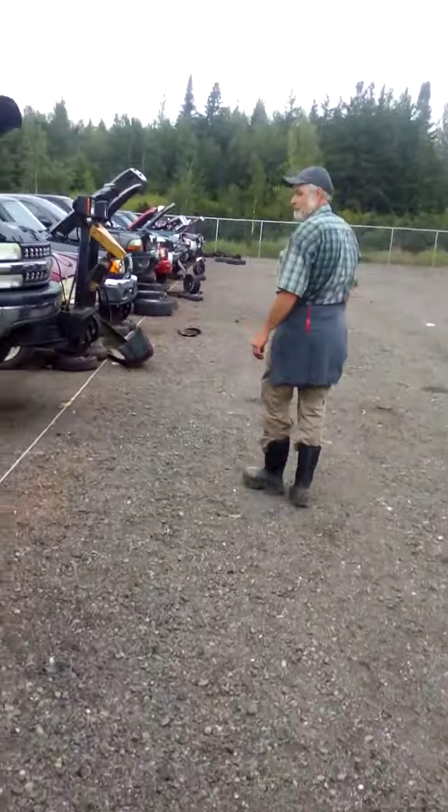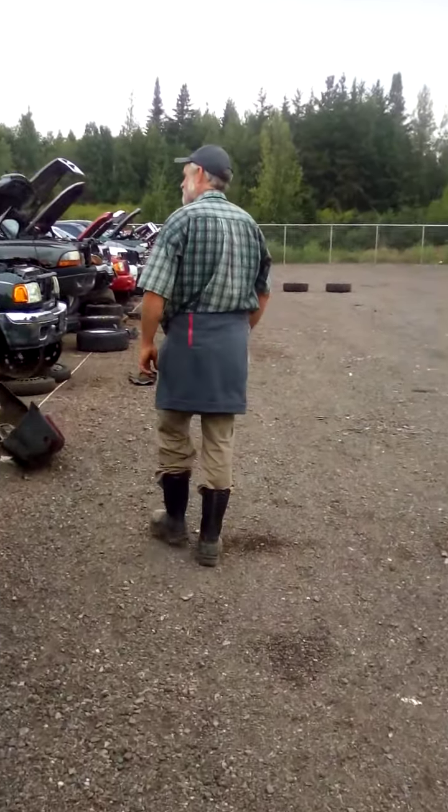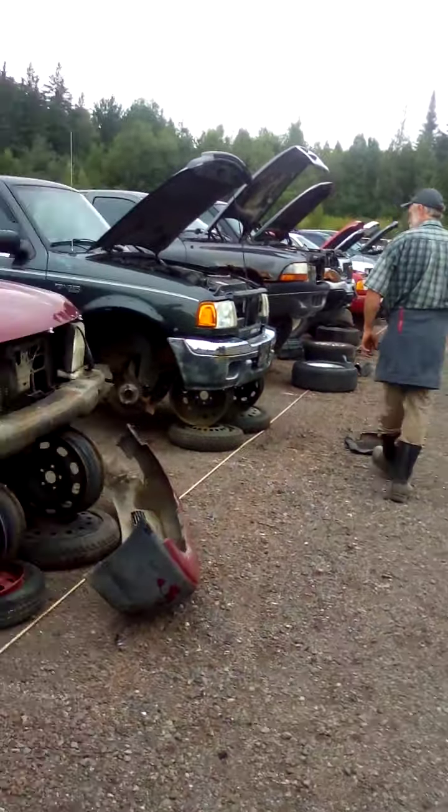Toque. Nice toque. Oh, it's going to rain. There's raindrops already. Oh, not rain today, huh?